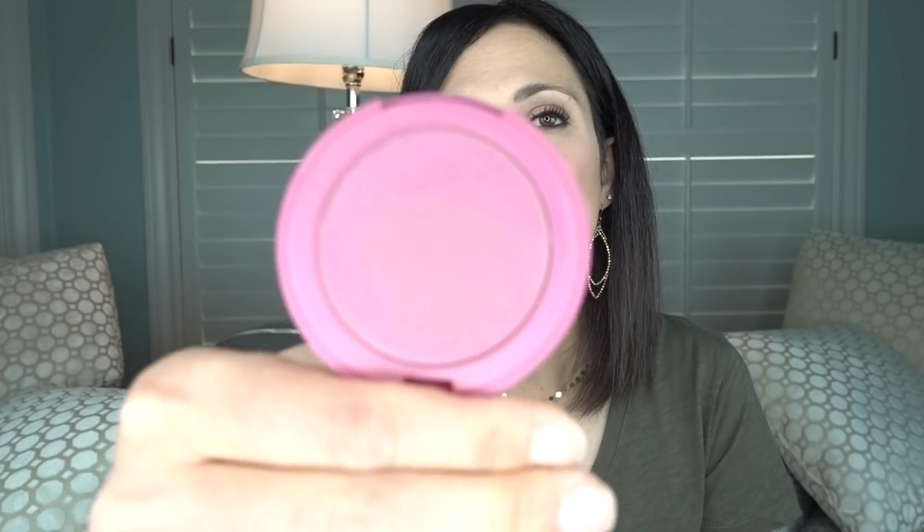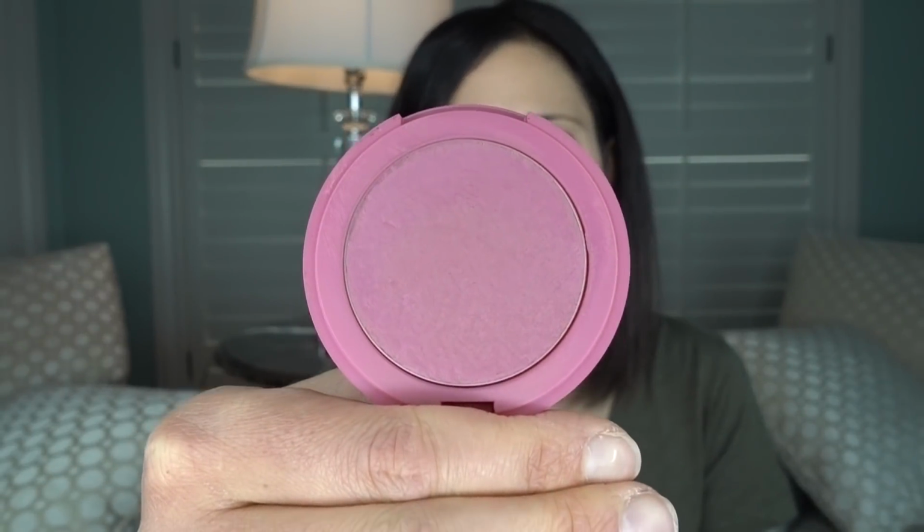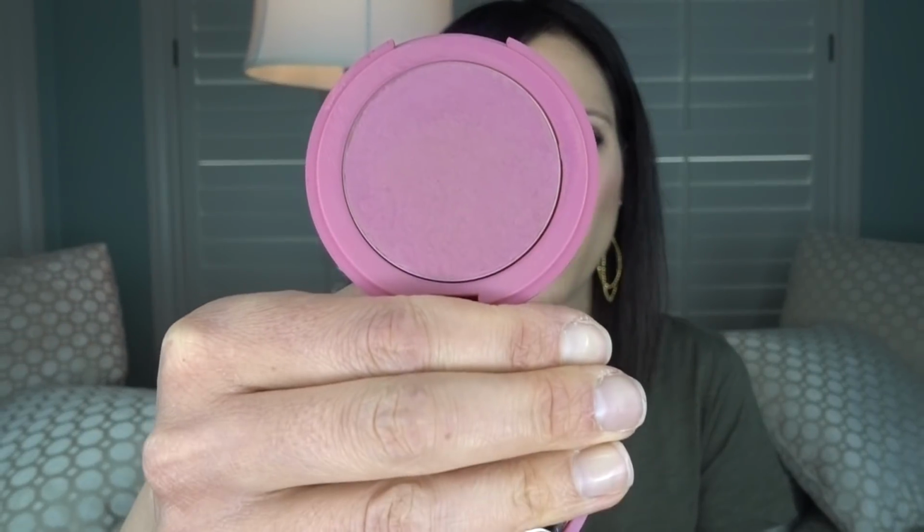The next thing I wanted to tell you guys about is the Tarte blush in the color Blushing Bride. This is one of my all-time favorite blush colors. These Amazonian clay blushes last for 12 hours on the skin. This color looks super bright in the pan, but it's not. I'm wearing it on my cheeks right now. It's the most beautiful cool toned pink, but it's like a mulberry color. And even with my fair complexion, it's my favorite blush.